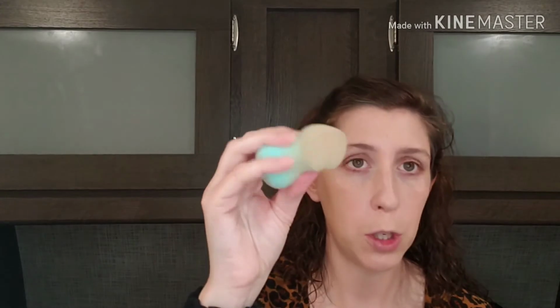And obviously this sponge picked up a lot of product, so that really sheared it out. So I am going to go in with what's left on my hand and build the coverage up. Okay, I've been blending on that for 10 years now, so we're just going to move on. I'm looking really close at my skin though, and it just doesn't sit well on my skin, and I don't usually have that problem. I'm not trying to sound like I have perfect skin, but I just don't usually have that problem.